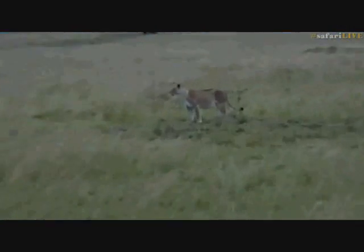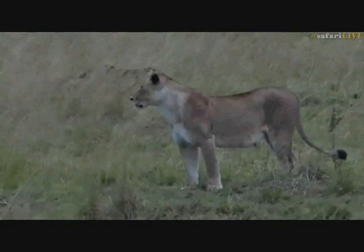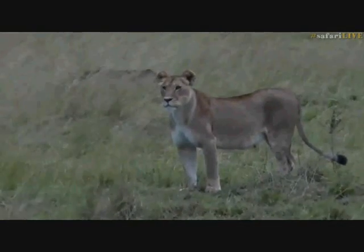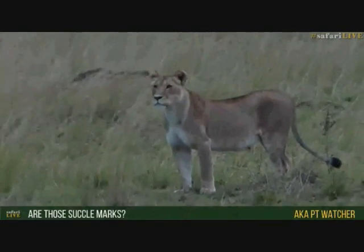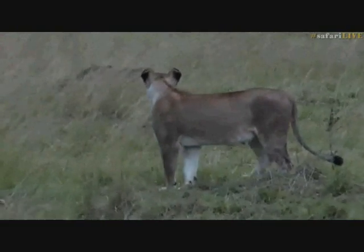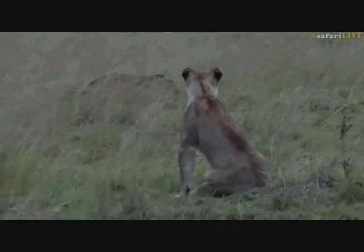Now I'm just going to make sure, yes, that if I look back, I can see both the others. She looks like she's got a plan. She's looking towards where we heard those animals a bit earlier. AKA is wondering, are those suckle marks? Indeedy they are. I think some of those 7 cubs that are about 1.5 kilometers from here belong to her. She's also going to take a seat and survey her vast domain.